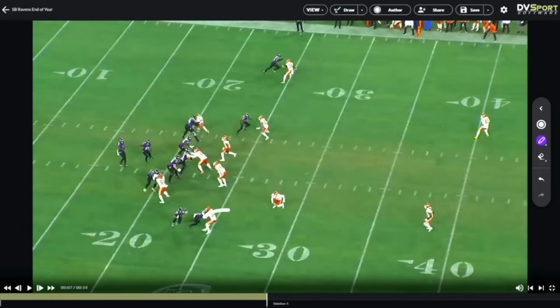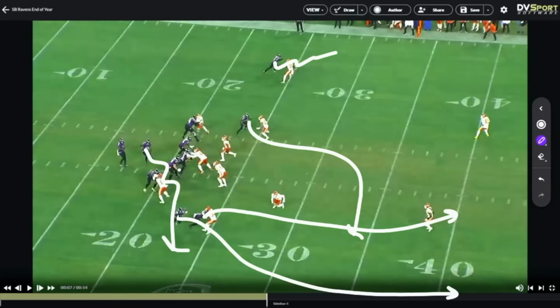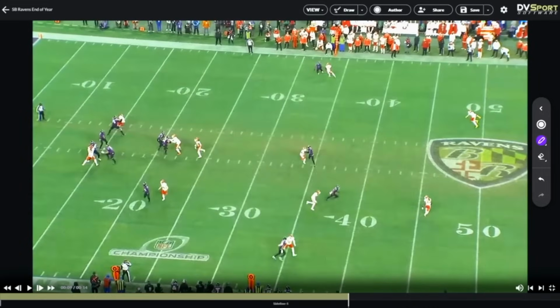So this kind of looks like what we were talking about before. Maybe this is what it was supposed to look like. Okay, so go, wheel, cross, and then I guess the back's coming here. And they cover this perfectly, and he gets all the way back here to OBJ, who's on the back side. So you see right here. Okay, so maybe that's how it's supposed to look. I can buy that a little bit more. We're getting through there and we're clearing this out a little bit better.